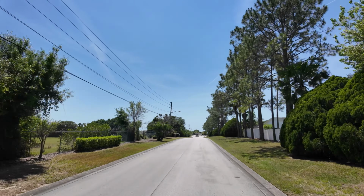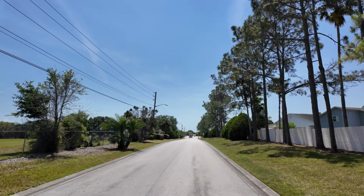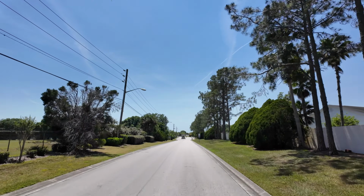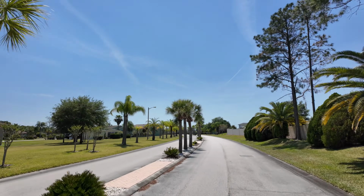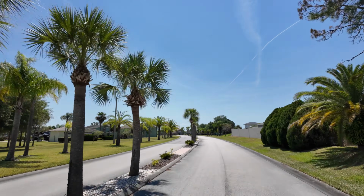Coming up to the gate. This is gated and guarded, so we're going to come in and we'll probably be right back with you in just a second after I talk to the guard. All right, guys, coming in here, show you what it's all about.